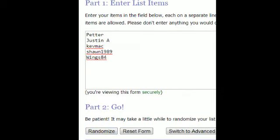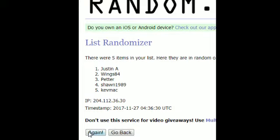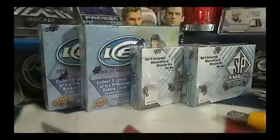Here we go. There's number one. And Justin is on top. Here's number two, with Petter on top. And the final order, Petter on top once again. So Petter gets the next team available. Wings will get the next pick, or I'll give you the next best team available. And then Kevmac, Justin, and Sean. So congratulations, you guys, for your last three spots in the boxes of SP Game Used and Ice.